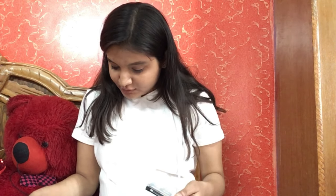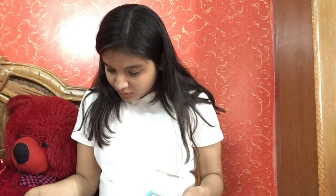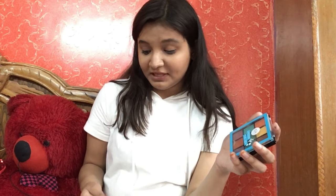Okay, so now I'll just tell you the price of it. Yeah, it's showing 300 rupees only. So I get it for 300 bucks, and it's worth it. The pigmentation is even better than the previous one. So if you're putting 230 there, you better put 300 here. And they have different palettes. So yeah, it's Under the Sea, and then you have other names as well.